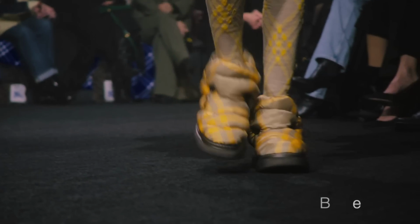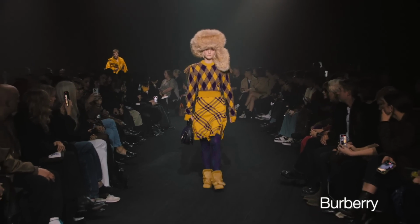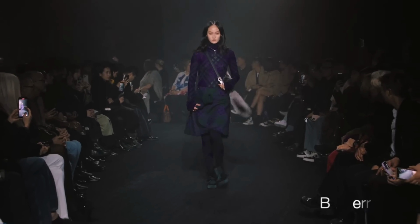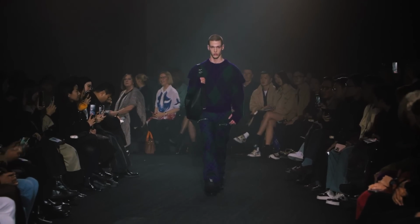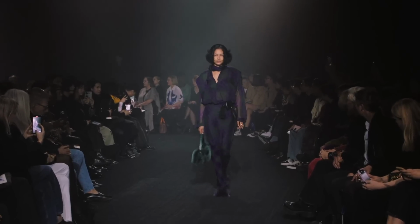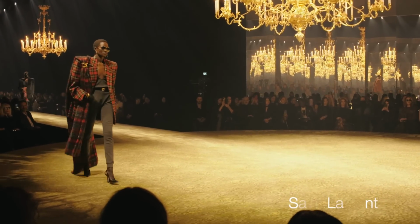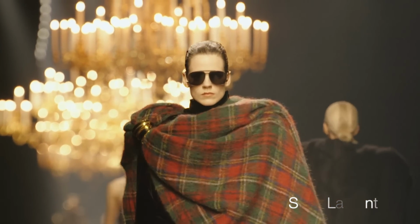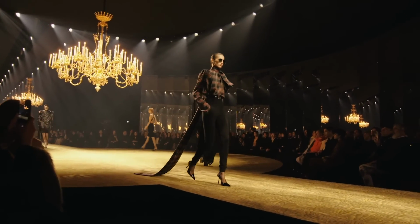We see Burberry with a lot of this. Of course, this is their bread and butter, but they're mixing it up and creating something new. For instance, this purple and green, and there are some, I think, red and blue combinations as well. So really, really cool take on it. And yeah, kudos to you. I really like it. Anyways, Yves Saint Laurent having some very classical moments again with green and blue and yellow and green, very classic colors of plaid in there.